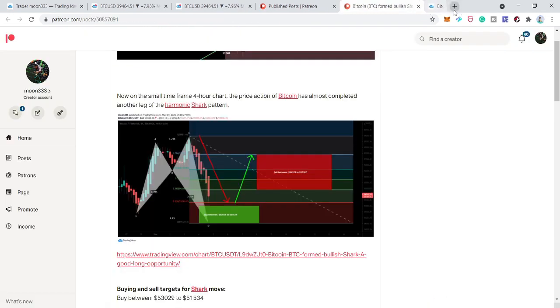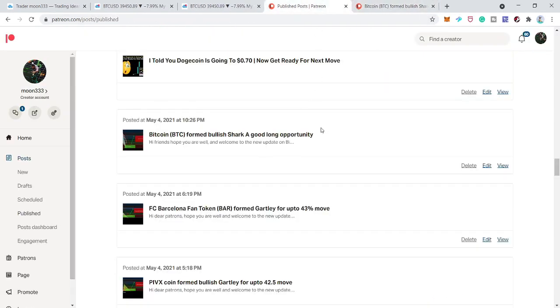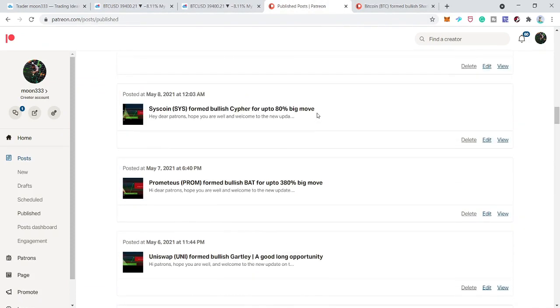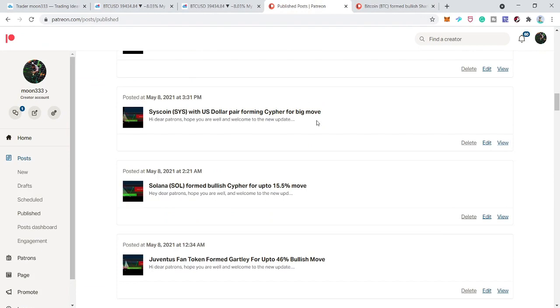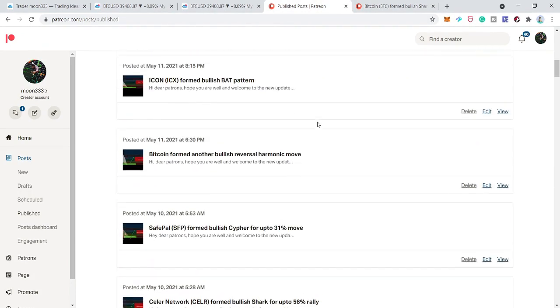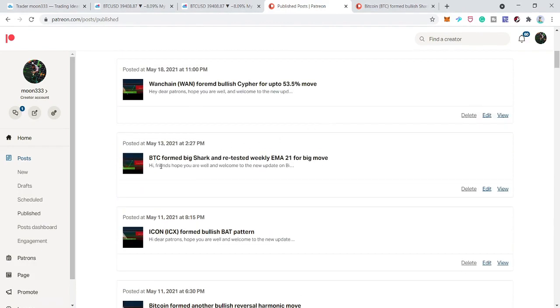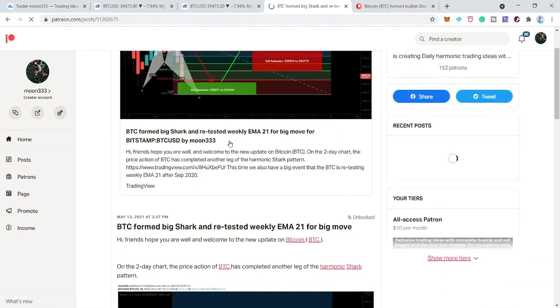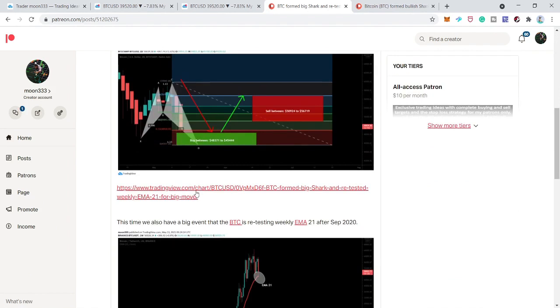Okay, this time I also found another shark move by the price action of Bitcoin during the current drop, and I was expecting that the price would reverse back to the upside, like it reversed after the completion of these shark moves. And this time we also had very good support of the EMA 21 weekly. I shared this chart on the 13th of May, and now I'm just going to play it.